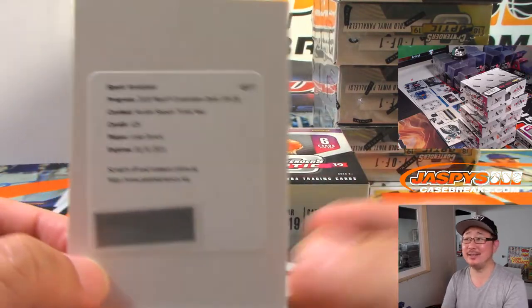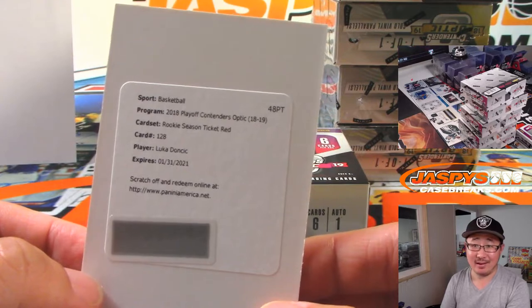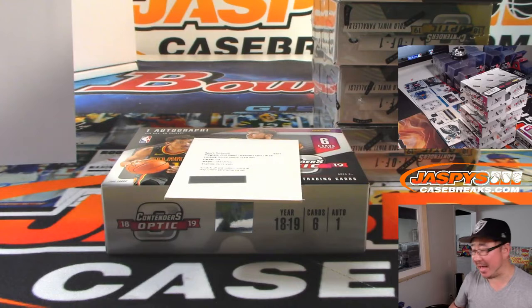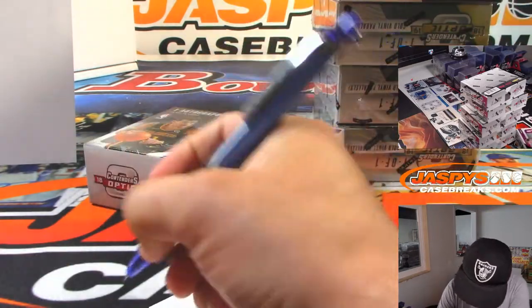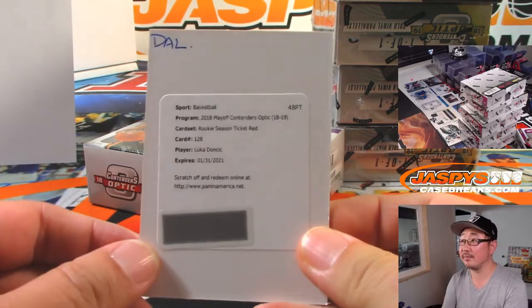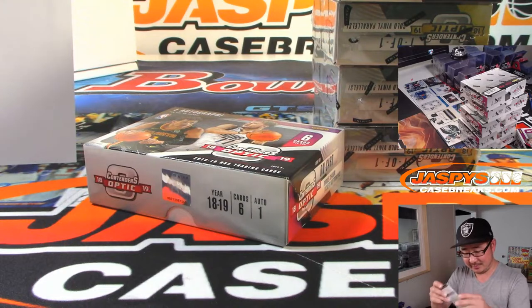I got you, Cody. No big deal. Rookie season ticket red, Luka Doncic, for Cody Passmore, who bought the Mavs straight up. Easy. Easy.